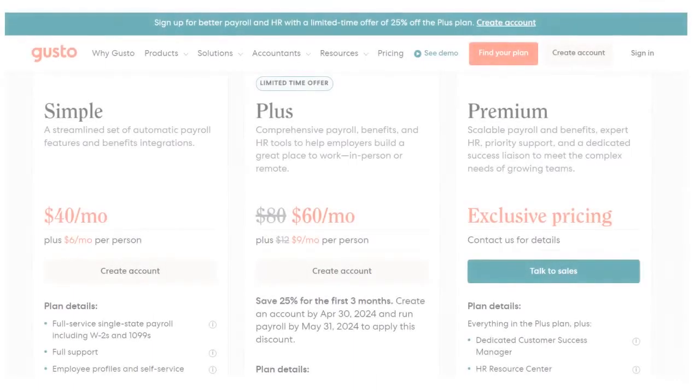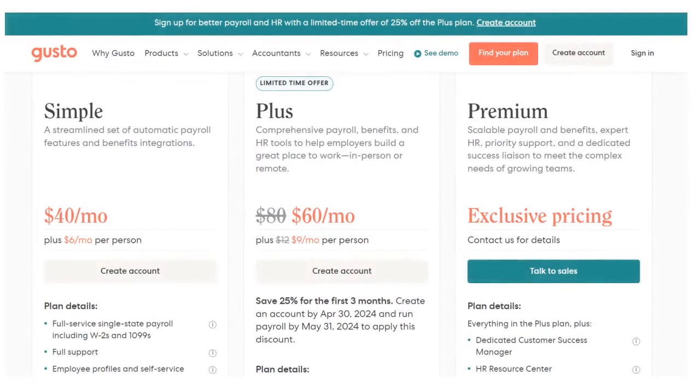And I want you to look right now on the screen. Here is what the pricing looks like for Gusto. For the simple plan, you are paying $40 per month plus $6 per month per person. On the plus plan, you have $60 per month plus 9 bucks per month per person. And on the premium plan, you have to contact Gusto for more information. They'll let you know how much they will charge you. But the plan that you choose in Gusto depends on the kind of features that you're looking for, right?